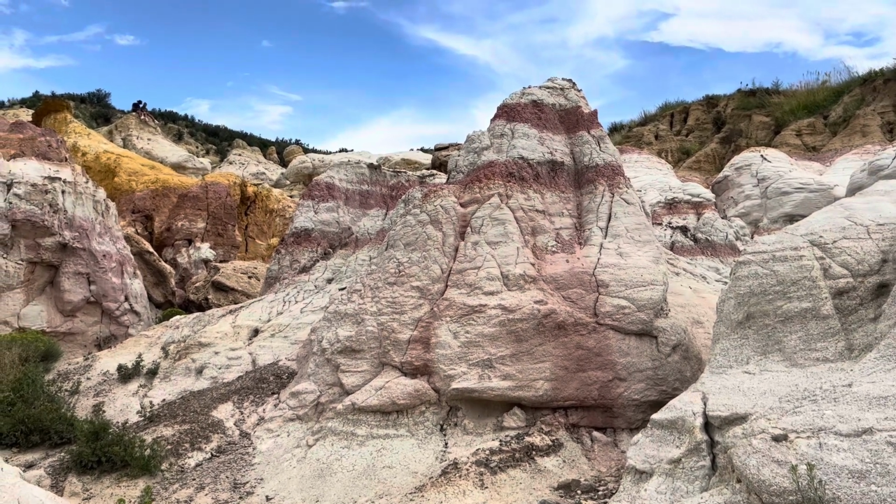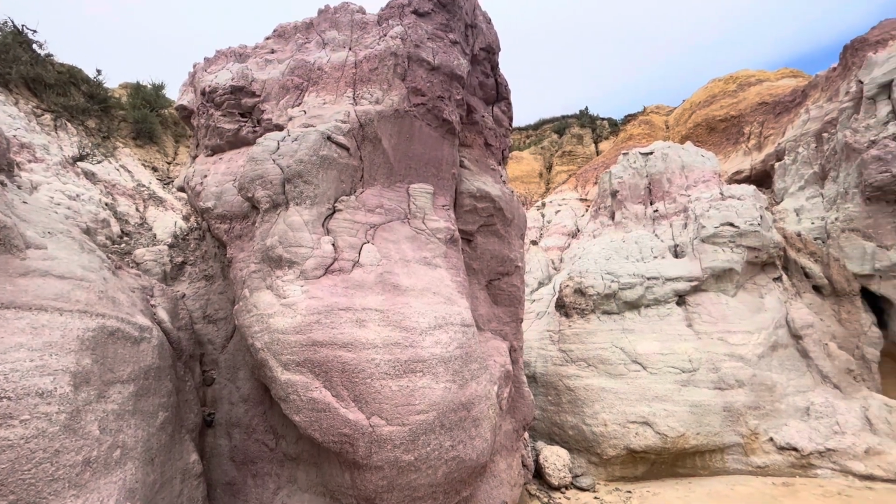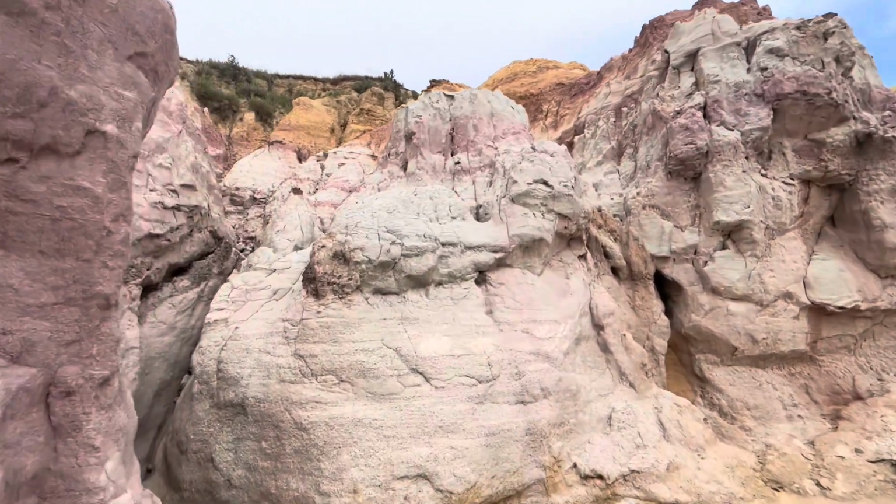So if you're in Colorado Springs, you've done the Garden of the Gods, Pikes Peak, the Cliff Dwellings, check out Paint Mines Interpretive Park. I'm telling you, this is awesome.